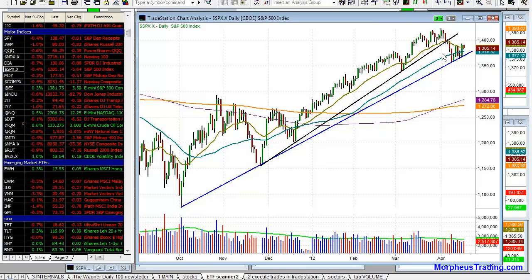So we've got a good support level here, and if we were to come back down and retest this swing low, which I wouldn't be surprised if we do that right here, and this is true of all the indices, if we were to come back down and test this swing low, or even just undercut it a little bit, that would not be shocking.